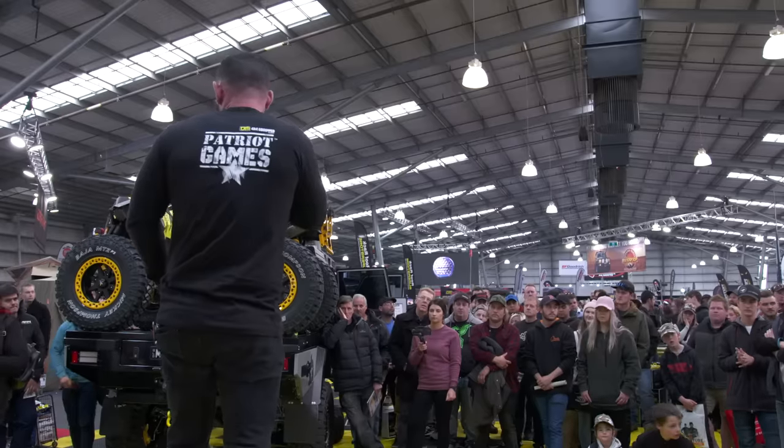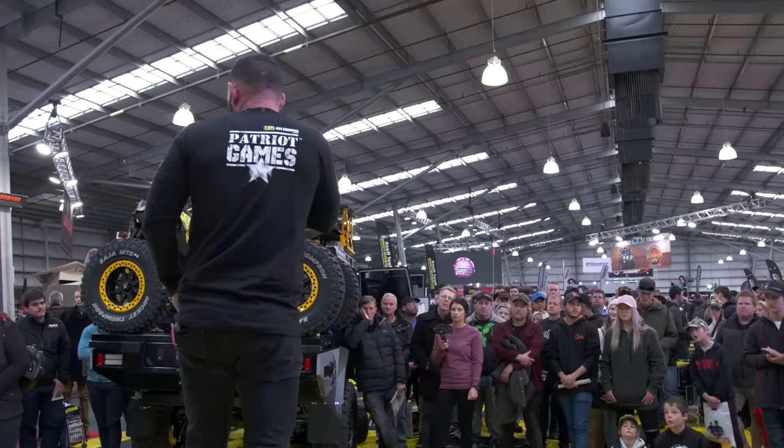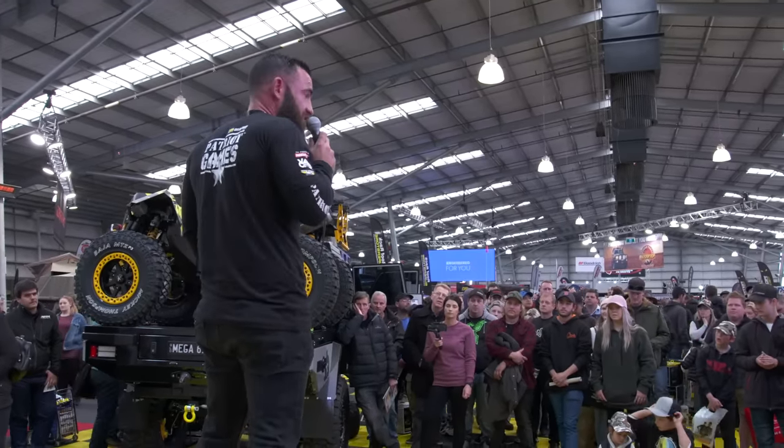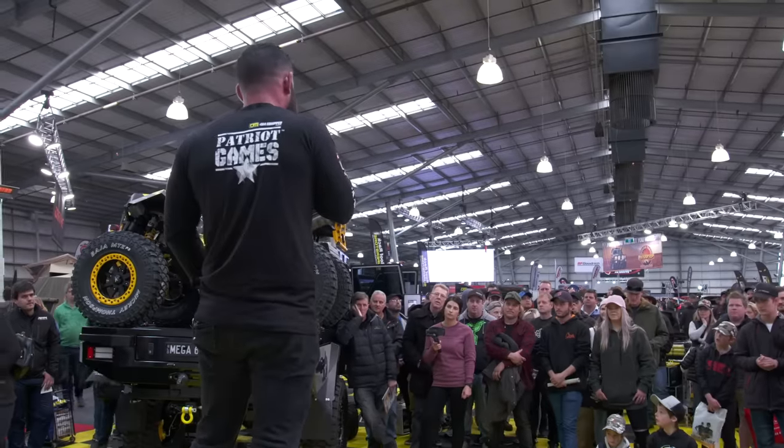I think it's just a magnificent piece of Australian ingenuity. This thing has not been built for show, let me assure you. We'll do some testing over the next couple of months, and then you'll see what this truck is actually capable of. Thank you very much, guys. Thanks for coming out.